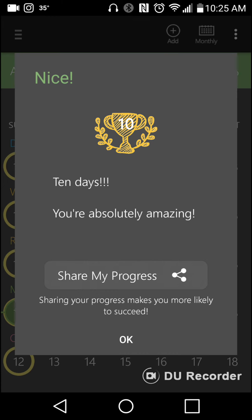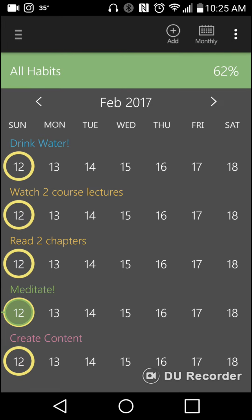And this says here that I've been doing this for 10 days, that I'm amazing, I can share my progress. So it's got some nice little things that come up, including reminders that come up here at the top of the phone to remind you to do these habits. And the drink water habit, I have that set to remind me 8 times a day so that I'm making sure that I'm getting enough water.